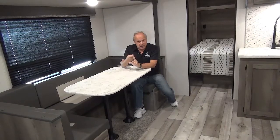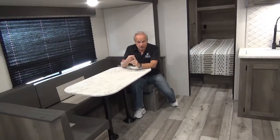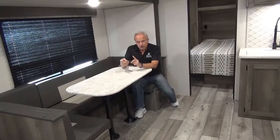Okay, so that is a sneak preview of the 2021 Sportsmen 281BHKLE. Remember, things like king size bed that you're going to love to have, just like at home. You will have double over double bunks, outside kitchen, and very cost effective for you.